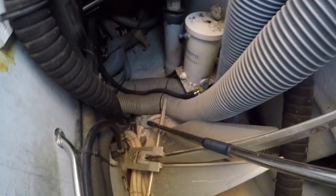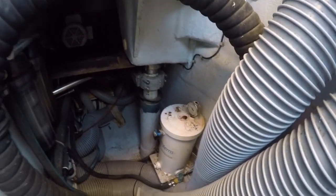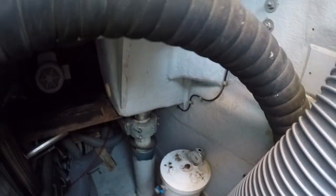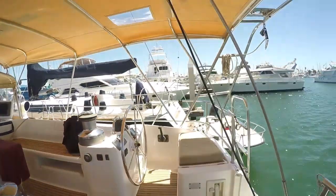She has a big Danforth style aluminum anchor here as a storm anchor, and then, as I mentioned, she's got a water maker, so these are the pre-filters for the water maker. It's a very, very large water maker.